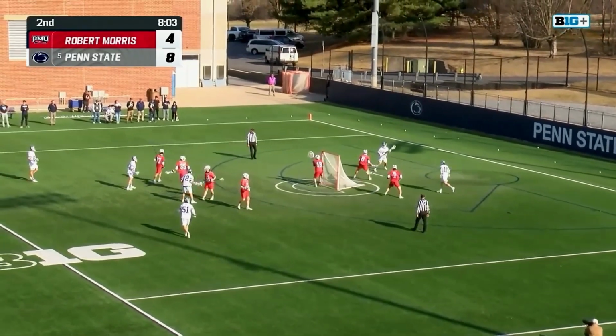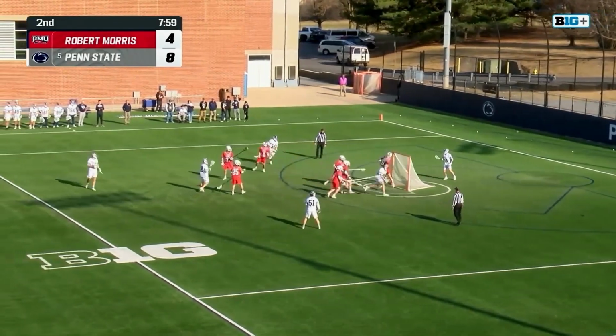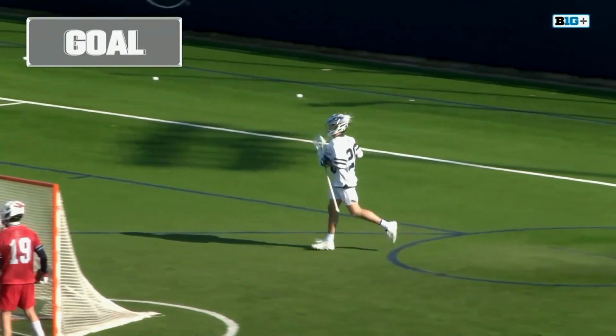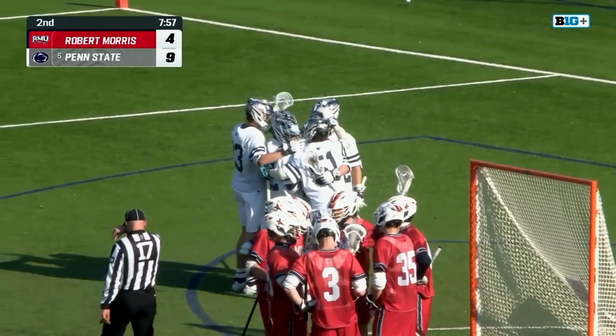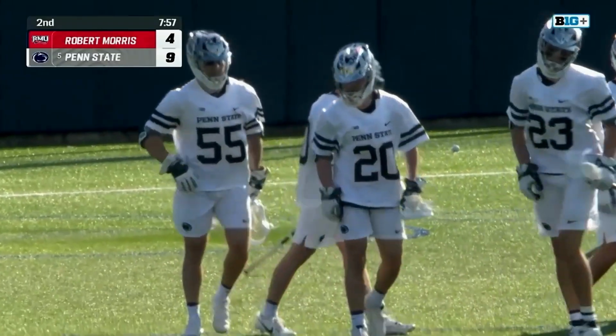As Glatz has possession there. Glatz guarded by Ethan Hecht. Inside feed there, and that's another one for Ethan Long. A beautiful 1-2 play by the Nittany Lions as Ethan Long notches a hat trick in this ball game to extend this Nittany Lion lead to 5.